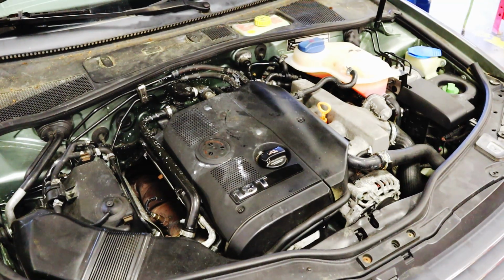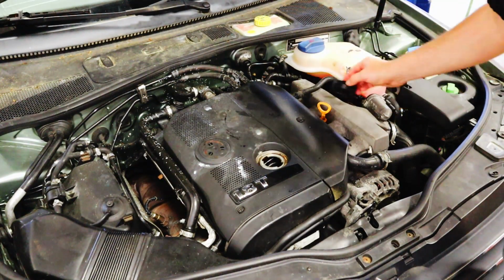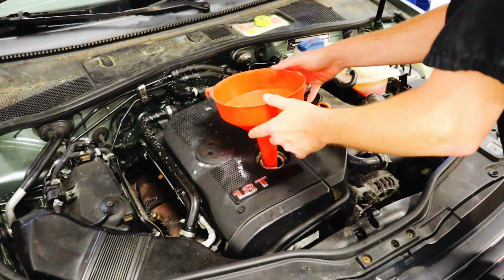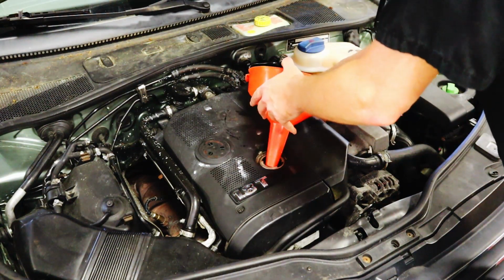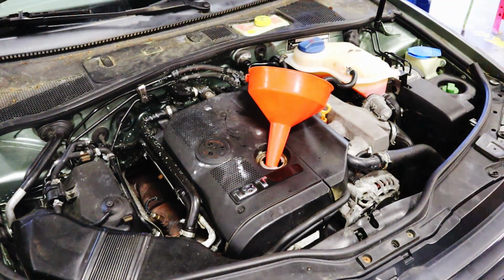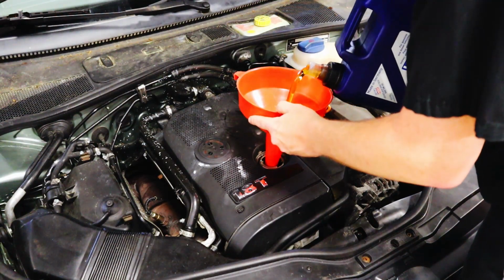Okay, so we got the car back on the ground. Now we just have to put the oil in it. Go ahead and open this. Check and make sure you don't have any craziness back there. I'm going to put this oil funnel here. And I'm going to grab this. And now this is 5 liters. It's going to overfill the car if we put all 5 liters in it.